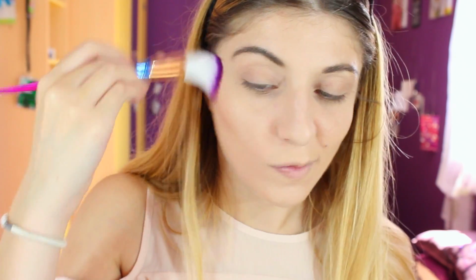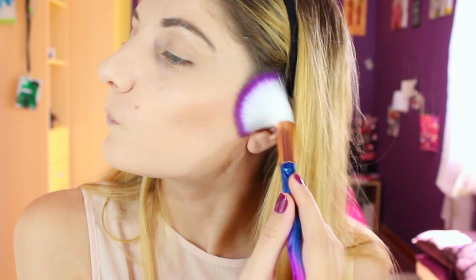And I'm going to take the Essence Luminous Bronzing Powder, and I'm just going to bronze my face as I normally would. So these brushes really don't blend very well. I'm noticing that. I don't hate the end result, but I think my other brushes actually do a better job. So I think I'm going to stick with my other brushes. But I'm not going to give up, and I'm going to still try out this pointed one.